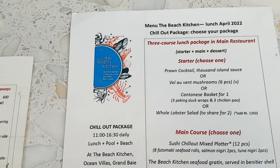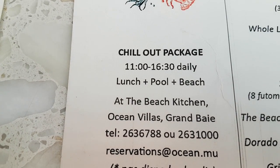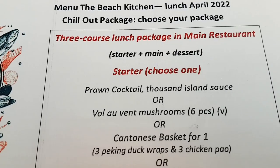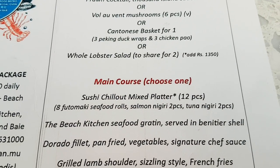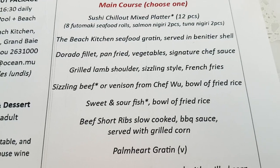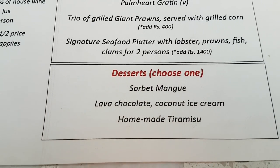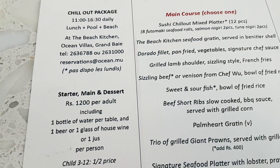And then this is the chill out package. This is kind of cool. So it's like during the day at the pool and stuff. Really cool. And you get all of this. That or that or that. Oh, a lobster salad again. Wow. So yeah, pick what you like, add a few optional extras, even dessert. That's pretty cool. I think we probably might do that.